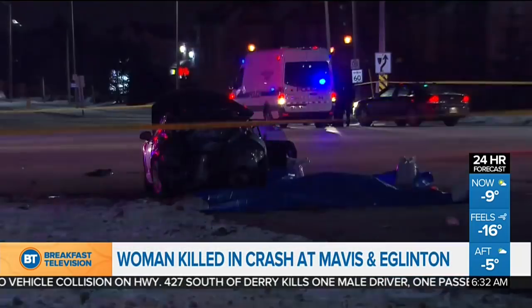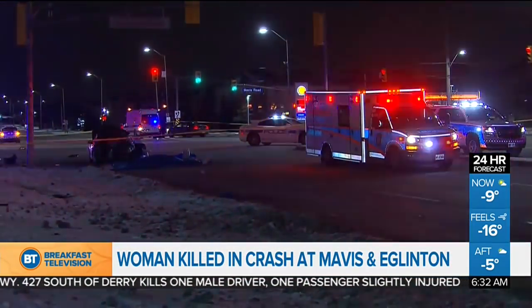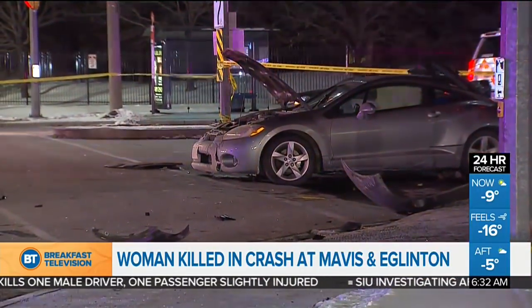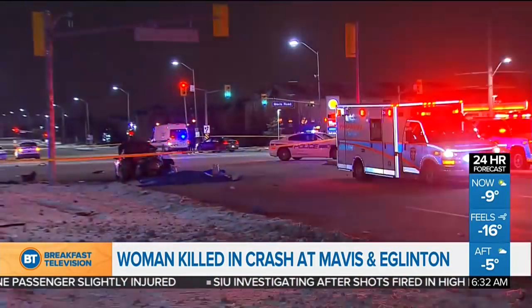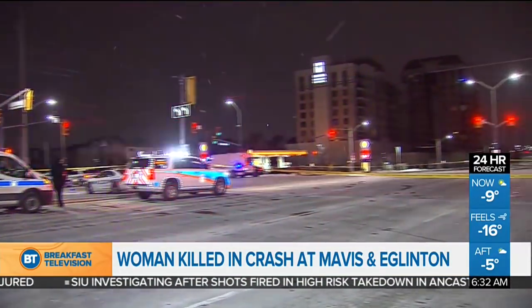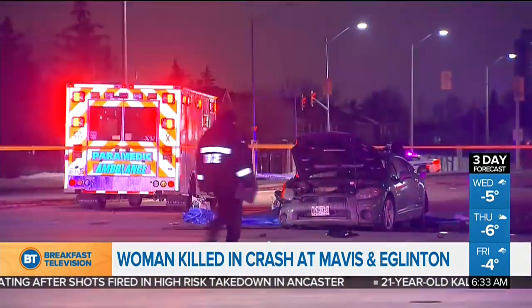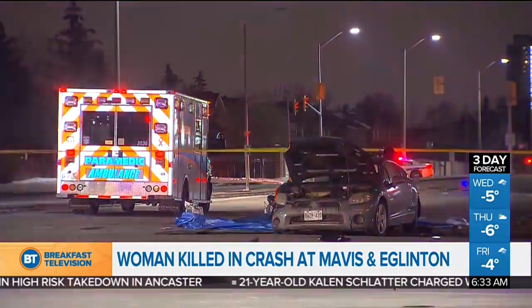A young woman and a man are dead after 2 separate fatal crashes in the GTA. The latest happened in the intersection of Mavis and Eglinton just before 11 o'clock last night. Just the one car was involved, and it's still not clear whether the vehicle hit a pole. One woman was killed. Her exact age has not been released, but she is described as a young woman by police. 2 other people, a man and a woman, suffering serious but non-life-threatening injuries. The intersection was closed overnight but is now reopened.